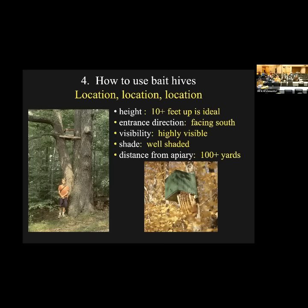Well, I will. Can I ask the question to the audience? How many of you, or what percentage of you, have used bait hives? I'd say a good 50%. Good. Wow, I've never seen such a high percentage. That's good. And what kind of capture success rate do you get? 10%, 20%, more? A couple have said zero. I heard it's 20 to 50%. That's good. I hope you're getting good bees that way too.